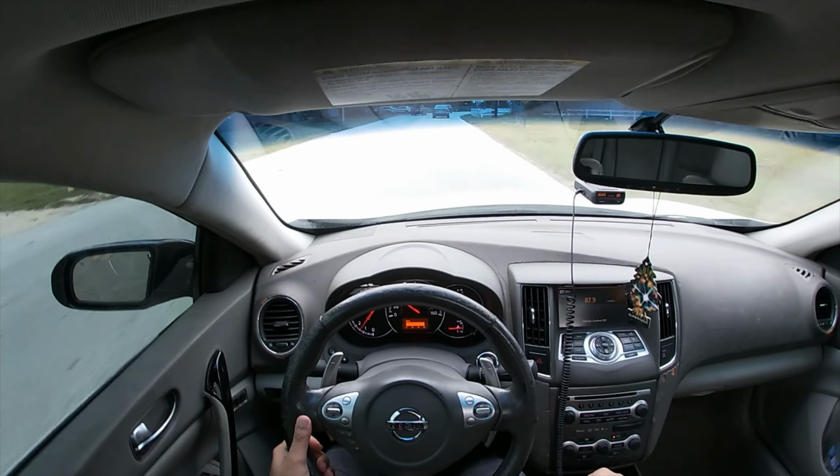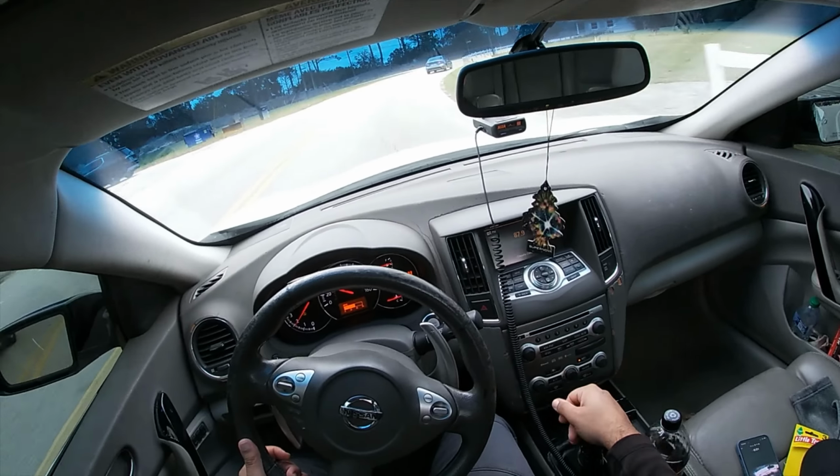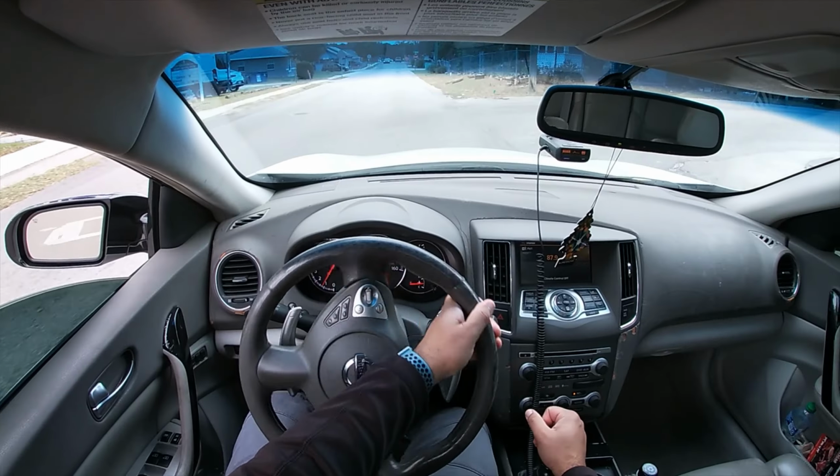At AutoZone, that thing was like $40 for oil. Nah, so in total it was like $53. I'm not doing that. So I looked it up. Walmart has it for $28.